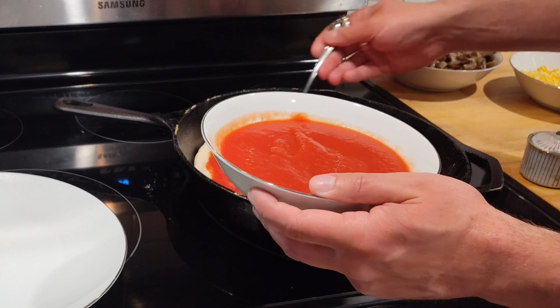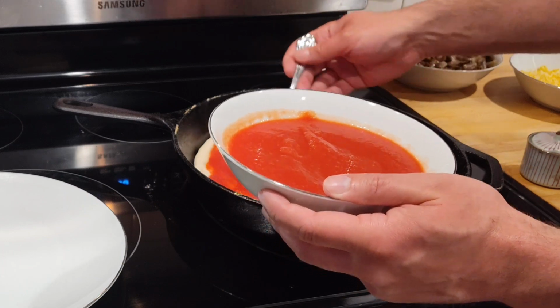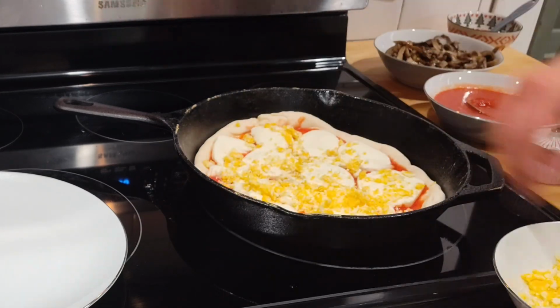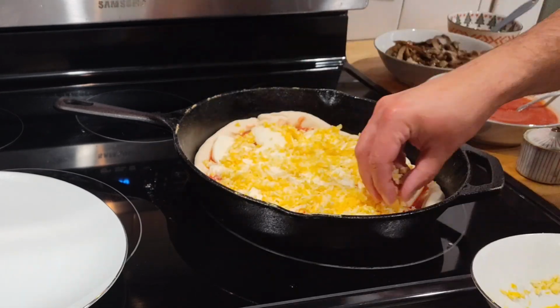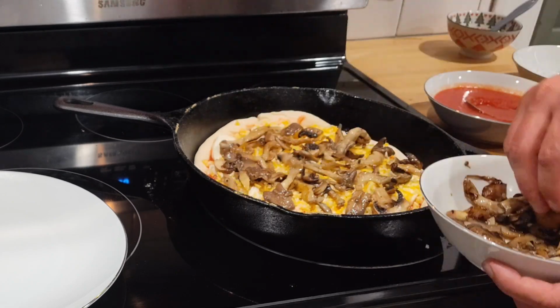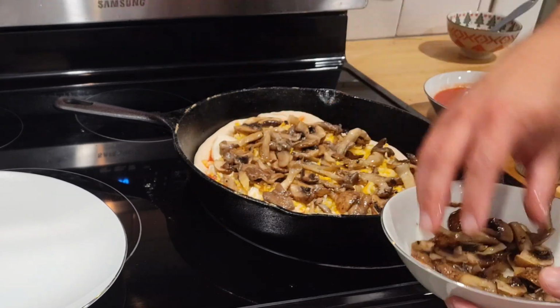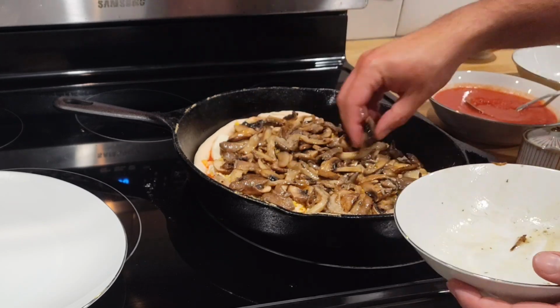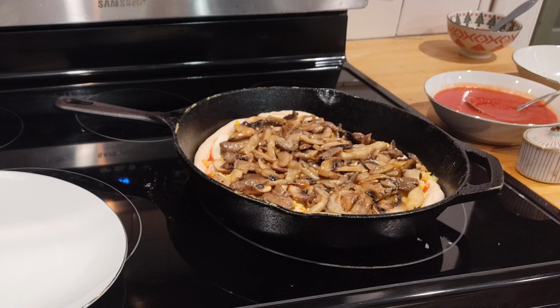Working carefully to not touch the pan, we add the sauce, then the cheese, then the toppings. You might ask, how many mushrooms are too many? And I tell you, I have guests coming and I need them to understand that I'm a fun guy.